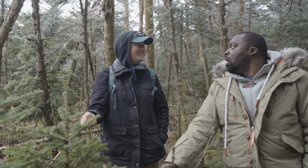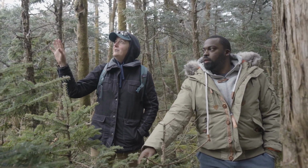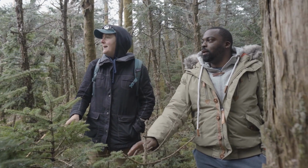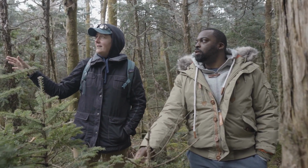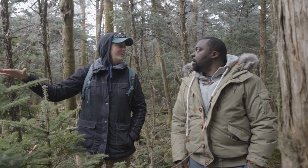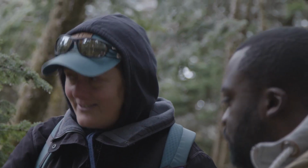These are Fraser fir, so feel how soft. Yeah, it is very soft. They're like friendly fir, as opposed to what I was feeling before, the sharp spruce. Fraser fir is actually used a lot commercially as Christmas trees. If you have a Christmas tree, it's Fraser fir. But Fraser fir and red spruce grow together in these habitats.